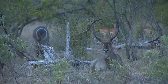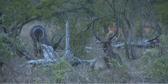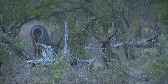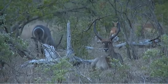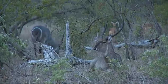What a beautiful waterbuck male, framing the impala for us really nicely. Thank you, waterbuck. You are beautiful. Nice big bull, settling down for the evening.